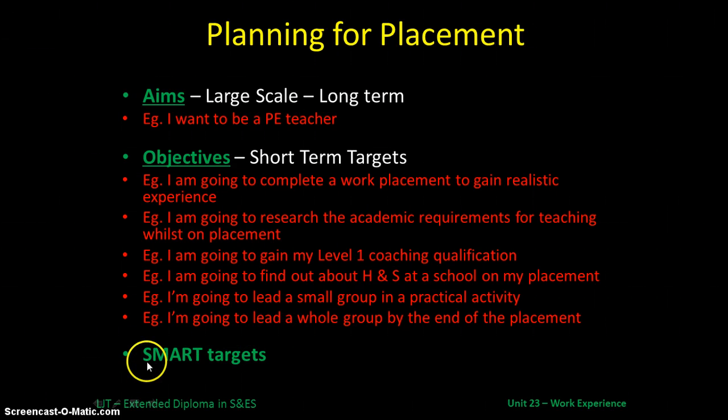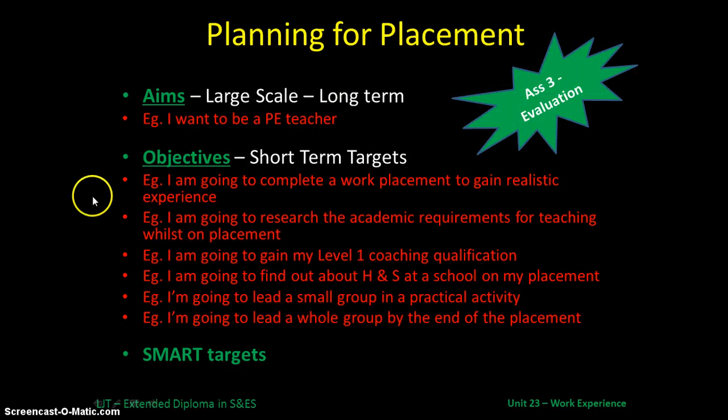And remember, SMART targets: specific, measurable, achievable, realistic and time scaled. So roughly how long will these targets take? How will you measure if you've achieved them or not? This one's pretty easy. You'll gain your level 1 or you won't. That's how you measure your success in that target. So you've got to think through these things for merit. And also, these targets are what you will use to help you evaluate your placement once you've done it, for assignment 3. In assignment 3, you'll complete a diary during the placement, and then you've got to write or present an evaluation of your experiences based on whether you achieved these targets or not. So they are pretty important.